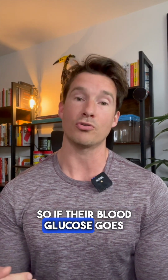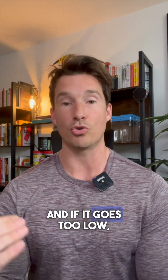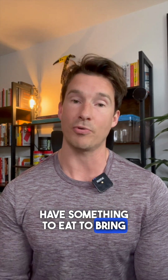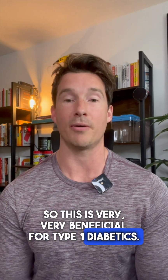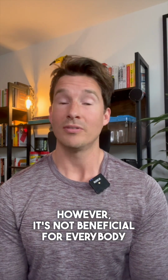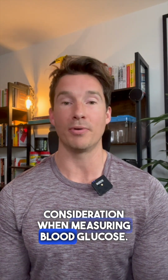So if their blood glucose goes too high, then they can administer insulin, they can inject it into themselves. And if it goes too low, then they can have something to eat to bring their glucose back up. So this is very, very beneficial for type 1 diabetics. However, it is not beneficial for everybody else. So there are certain things that you have to take into consideration when measuring blood glucose.